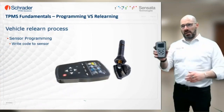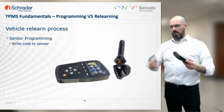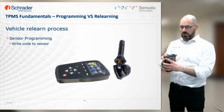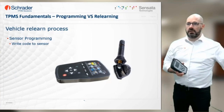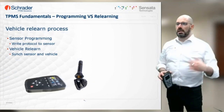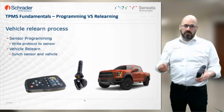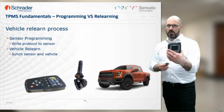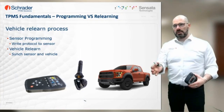You will need a compatible TPMS programming tool to upload. So you're taking the code for a specific make, model, and year from the tool, and you're transferring it to your sensor in order to have the sensor ready to transmit the correct data, the correct language to use in order to communicate with your vehicle. That process is called programming. The name kind of says it. It's a programmable sensor, so you need to program it with a compatible TPMS programming tool before installing it in the wheel.